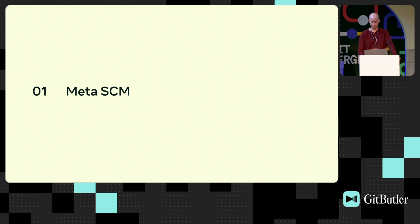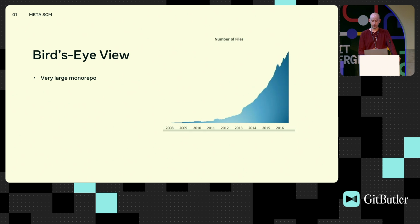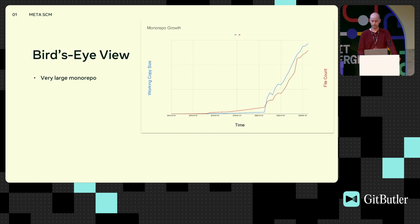Right, so kind of like a flyover of source control at Meta. We have a very large monorepo, tens of millions of files, tens of millions or more commits, and terabytes of working copy size. In terms of repo growth, this graph is actually from 2017 when former colleague Durham gave a talk here. And this is the current graph. And if I superimpose the old one on the new one, you can see that our growth has accelerated, to say the least.